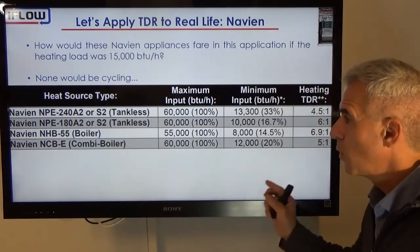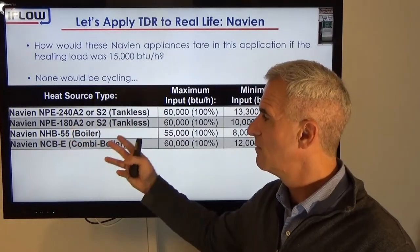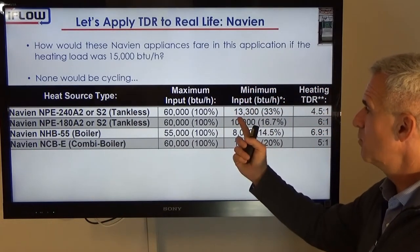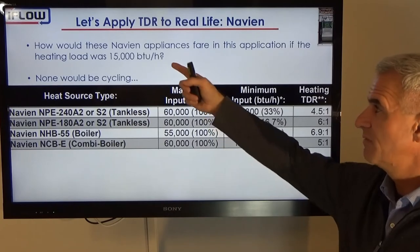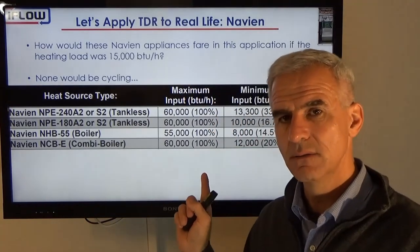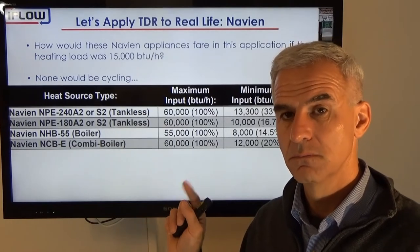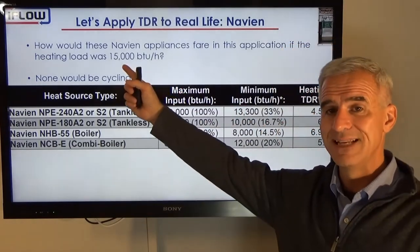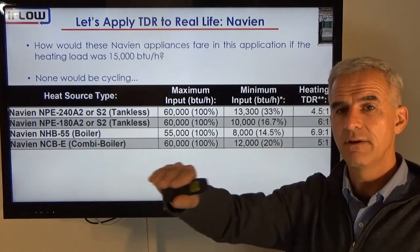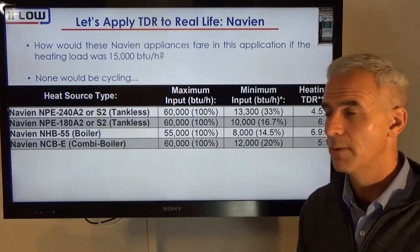Well, you can install any one of these appliances, and the minimum input is below our 15,000 requirement. So, will any of these units cycle? No. They're all going to be able to modulate down to that 15,000 BTUs and run for the entire hour at 15,000 BTUs without problem.